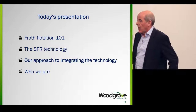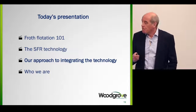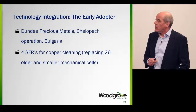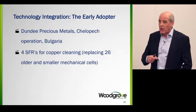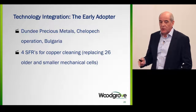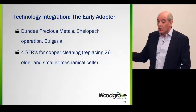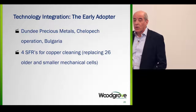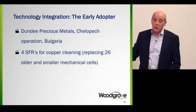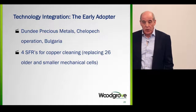So I'd like to talk now about 2 approaches we had to integrating this technology. First one was what I would like to call the early adopter, and that's Dundee Precious Metals. Nate referred to Rick Howes, who's the CEO of Dundee. Rick and the other fellows there, Simon, Meek, were really critical in allowing us essentially to help develop the technology at their concentrator. They believed in what we're doing, and they were prepared to share the risk with us, and that was absolutely critical. So we started this at the Chelopech operation in Bulgaria, copper gold operation.